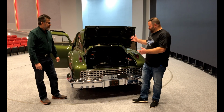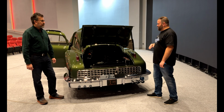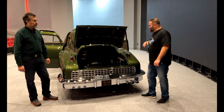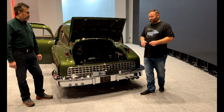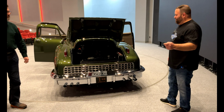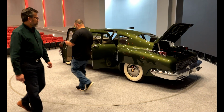Right. So the restoration of 44, back here, was as intent on detail as the rest of the car. You can see here a recreation of the original way that the deck lid would have been, all the engine finishes and things like that. We tried to replicate as best we could. I'm going to turn the car again here to the left side. Let's talk a little bit about some of the other overall details of 44.